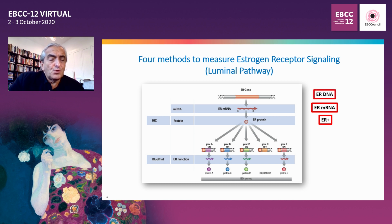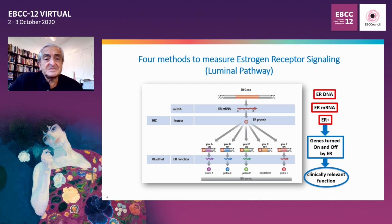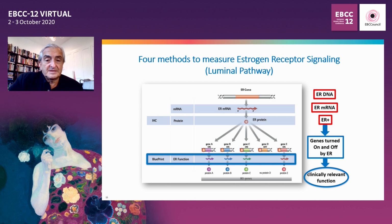There is also interest, of course, in mutations within the DNA of the ER gene itself, but this has primarily been useful in recurrent or metastatic disease as a mechanism of resistance. Most importantly, and the basis of the Blueprint luminal profile, is that one really would like to know which genes are turned on and off by the functional estrogen receptor, because that, in fact, is the proof that the pathway is active. One wants to see the clinically relevant function, and that is indeed what Blueprint provides.